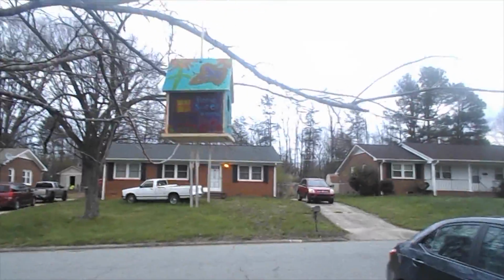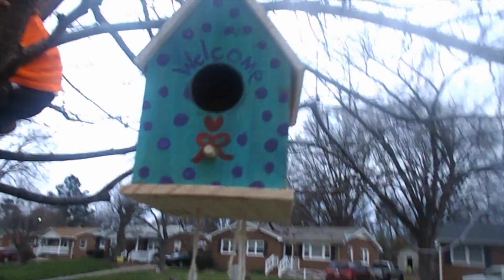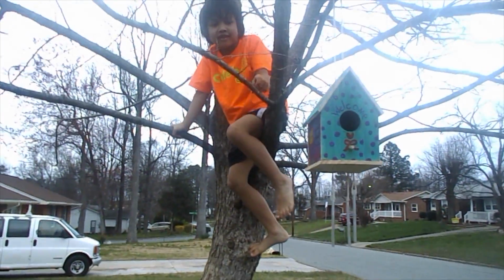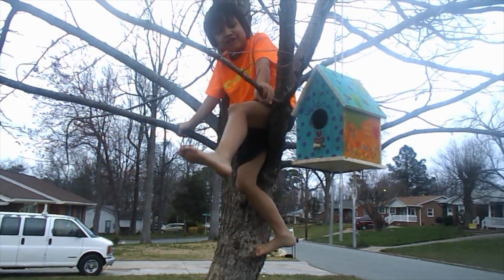Okay. All right, so Caleb got it hung up in the tree. It's looking nice next to Caleb's climbing area. Yeah, now I can come and see birds.